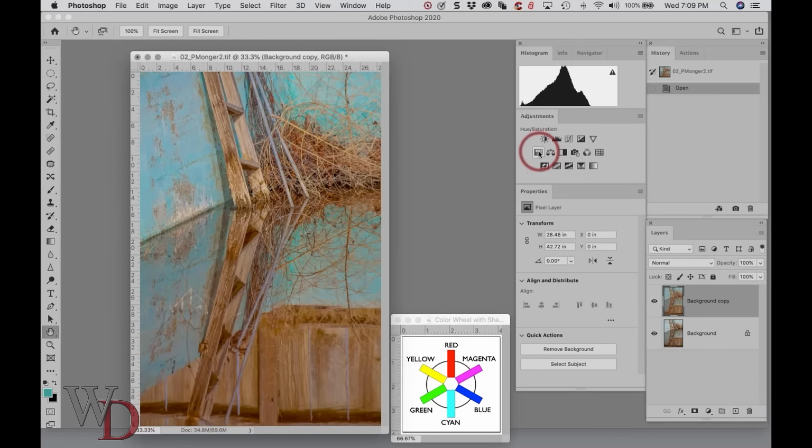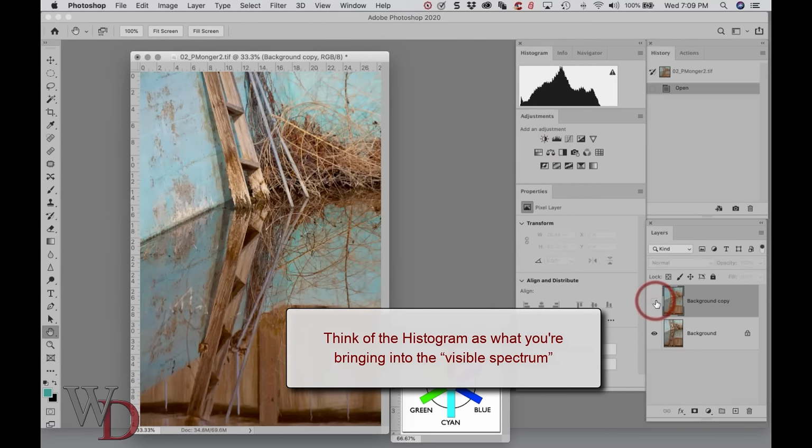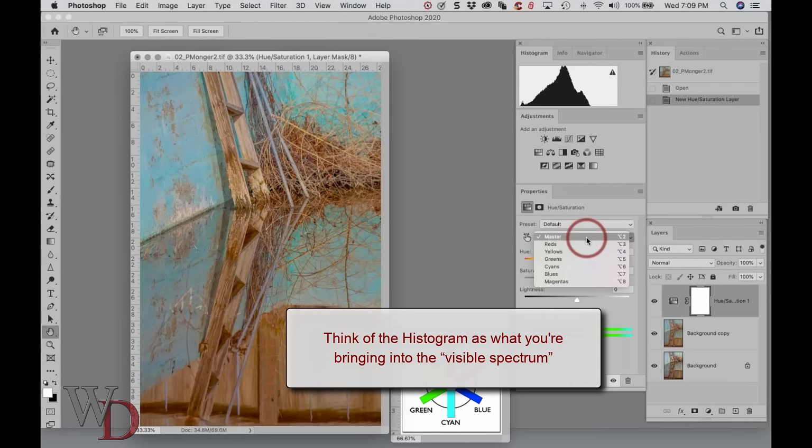So let's go ahead and create a levels. And you can see, if you look at the histogram up here, this actually is a pretty decent exposure. Here's before and here's after. I really didn't do too much other than just punch the colors up a little bit in the Adobe Camera Raw plugin. Well, I'm sorry, in the Camera Raw filter.